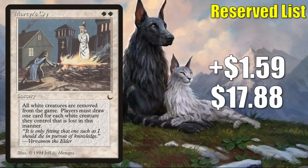Number 8 is Martyr's Cry. This goes up $1.59 to $17.88. That is a 10% increase. This really doesn't see a whole lot of play in any format, including Commander. Most likely this is moving due to its status on the reserve list more than anything. Maybe this is a start of a buyout. It is something to keep an eye on.